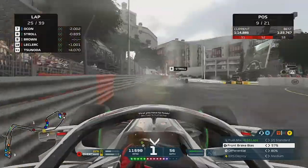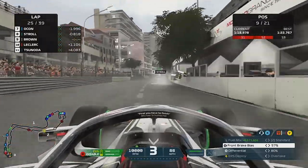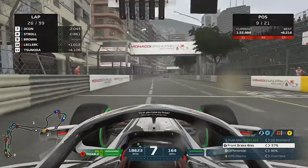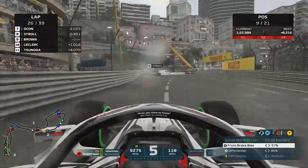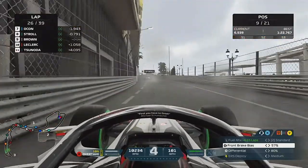And now we are right behind Lance Stroll, and we are looking to the top right. We're into P9. We could be on for our first points as Brown GP in this career mode. But yet again, I don't know what it is with Monaco.